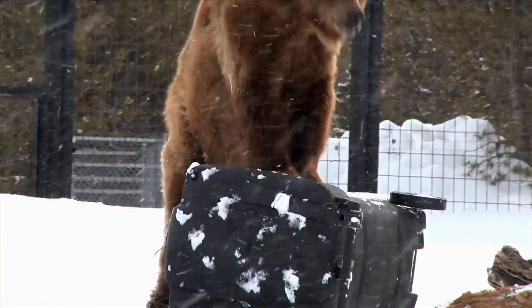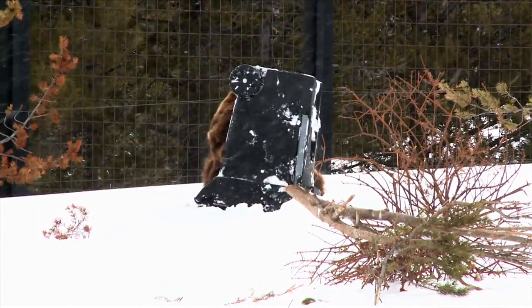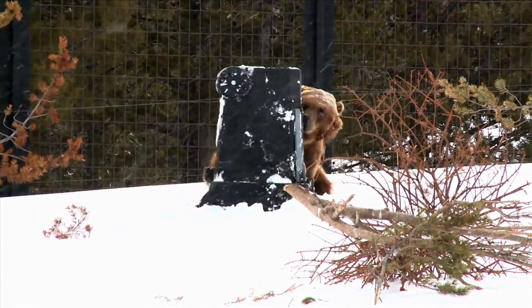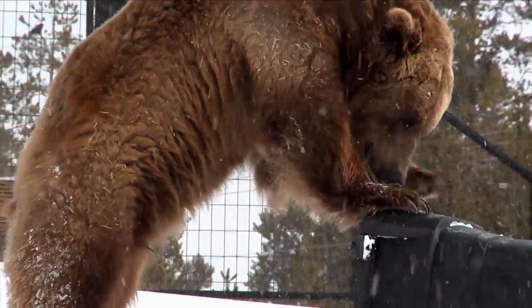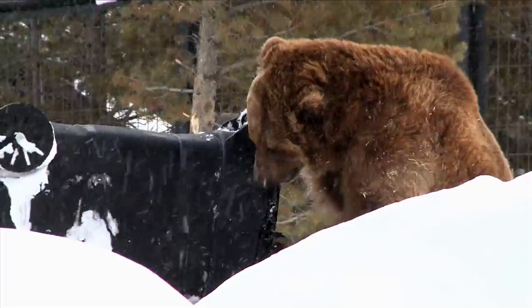These grizzlies have a job to do, a job that saves lives. They're professional can crackers. Garbage cans and food containers have to make it past these inspectors to be officially certified as bear resistant.